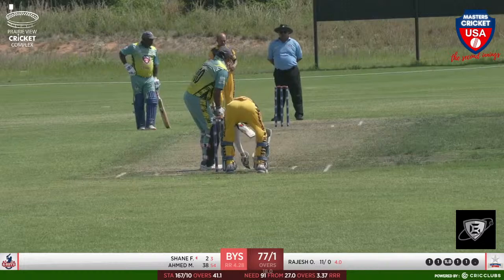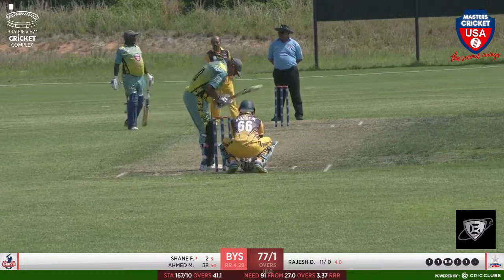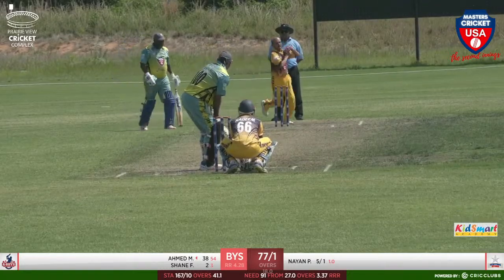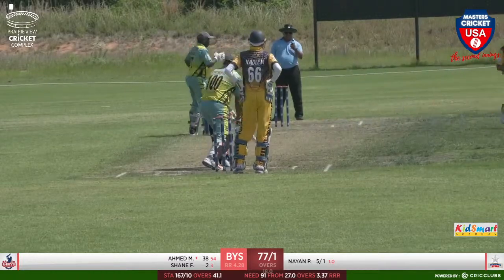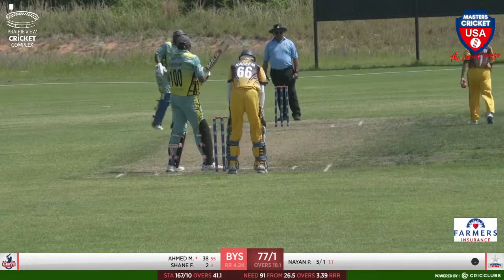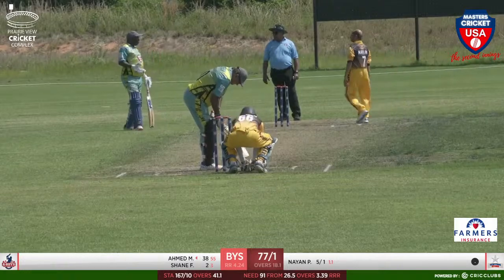All right, so it will be the left arm spinner Nayan to continue from the highway end, and it's going to be Ahmed on strike. In comes Nayan. This is well bowled, slower in the air, defended by Ahmed. Back to the bowler. Ahmed is batting on 38 of 55 balls, and he is really going well over here.